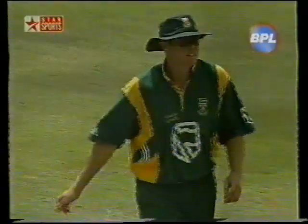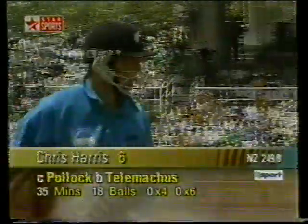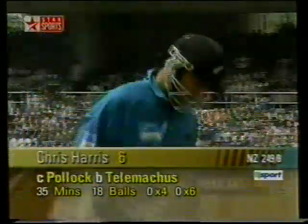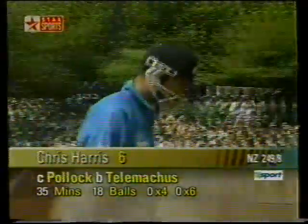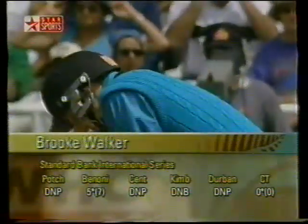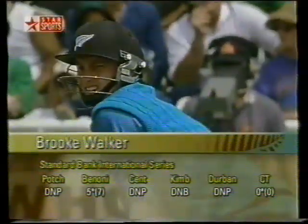And that partnership of Pollock and Telemachus have struck once before today. That's the 2nd time. Harris, he's gone for 6. 18 deliveries, which is not his best one-day knock, but New Zealand 249 for 8. Playing his 2nd one-day international, 2nd of this series as well.